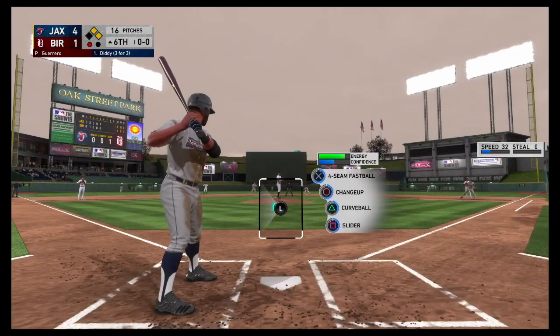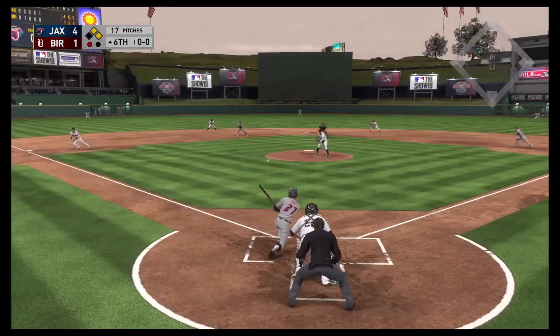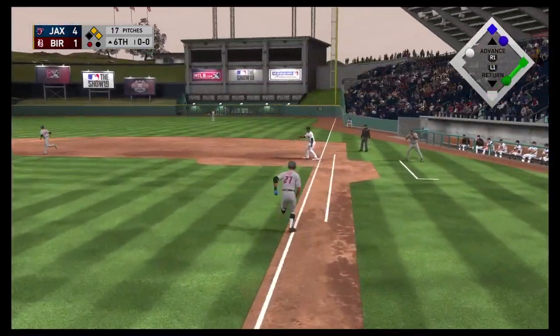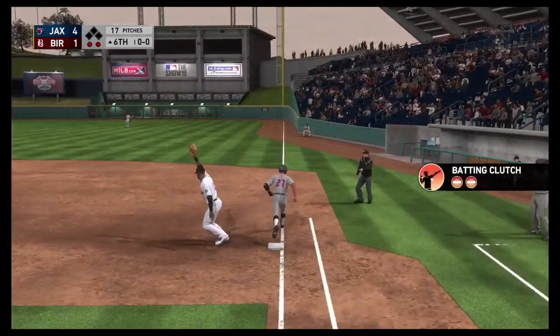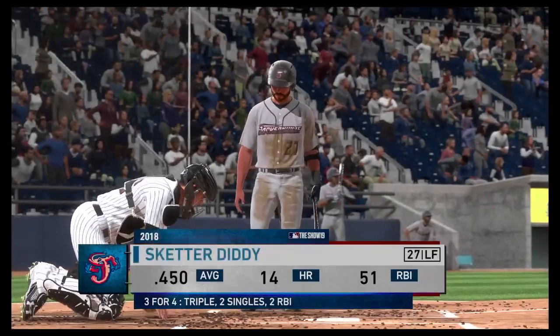Stepping into the box, Skeeter Diddy. He singled his last time up. Yeah, and they take another single right here. That third base coach is dying to wave his arms. I wouldn't be surprised if anything hit hard through the infield. He's going to wave them. On to first as they get the double play.